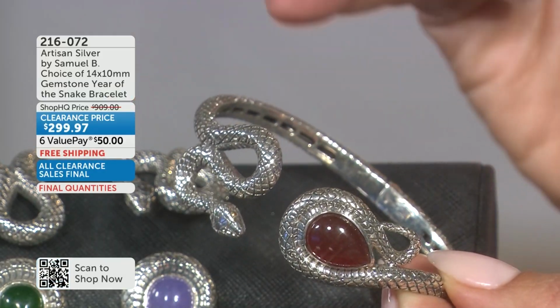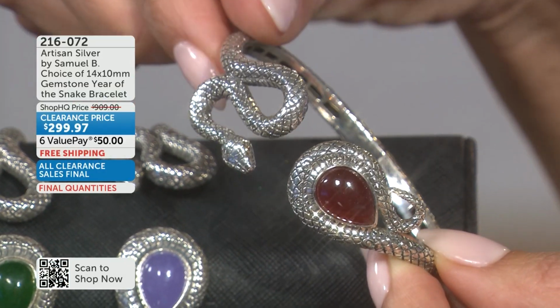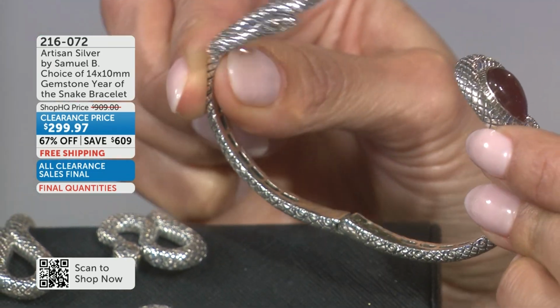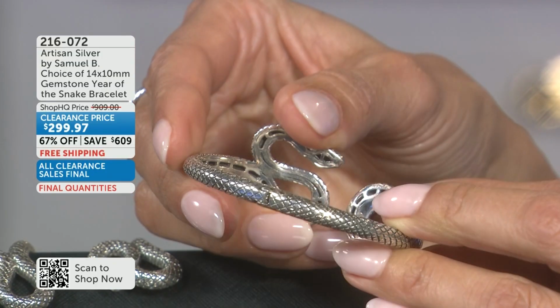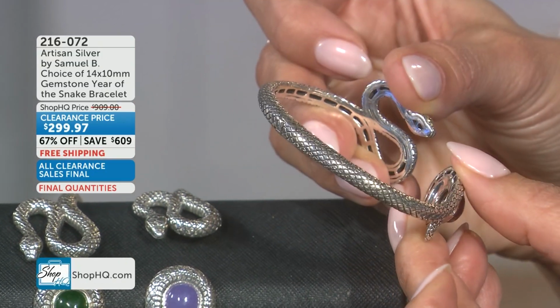Look at the way the snake curves and curls around the wrist. The bangle is hinged, so you'll see that there is a beautifully done hinge. Sam is famous for his hinged bangles. Sam is an award-winning jewelry designer.